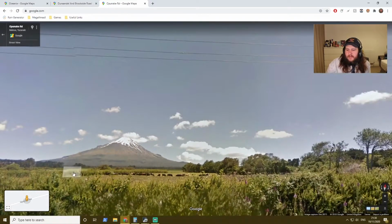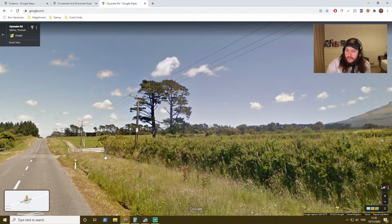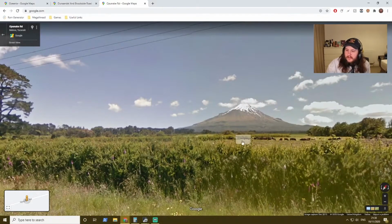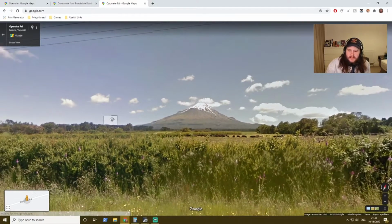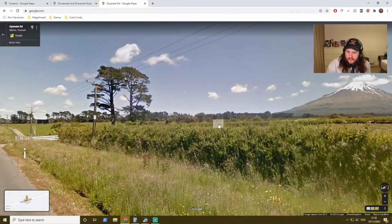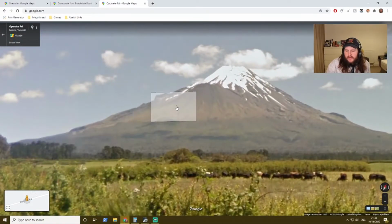It's not too steep. I reckon the eruption is 90 years overdue now. Oh, eruption, sorry. Yeah, 90 years overdue. Bloody hell, that's a blue-balled volcano there. I think I could climb to the top of that. Let's be honest, an hour and a half.